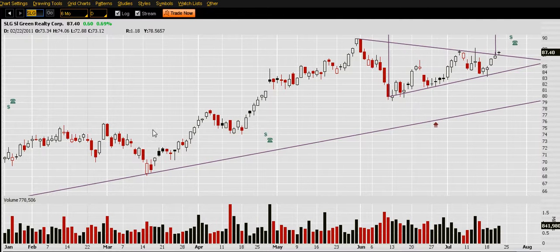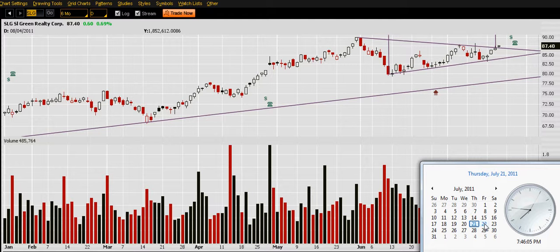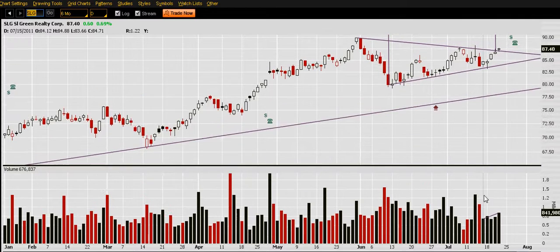SLG, we're looking at the 6-month chart. We have a great symmetrical triangle formation here that actually broke out today. Take a look at the volume. Really, the volume wasn't too impressive, but I would expect that the volume is going to pick up more once earnings hits, which is on the 26th. Tomorrow's the 22nd, so that's 3 trading days from now, but the breakout's already happening.